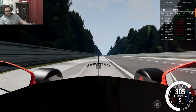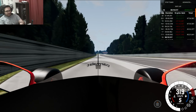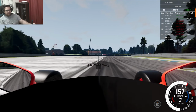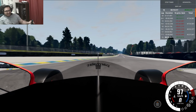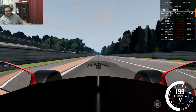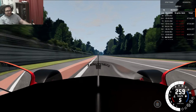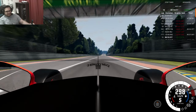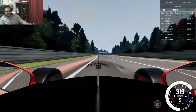I have an idea. I'm just going to hold the clutch in and full throttle it whilst braking. Oh my god, you can brake so much faster doing that. Holy cow. That is meta right there. Jesus. That was insane. I don't know if my brain can handle that, though. That takes a lot of practice. Holy shit. That's insanity.